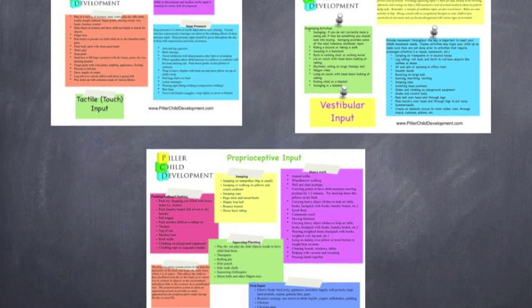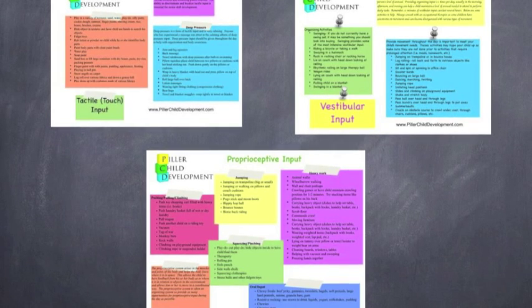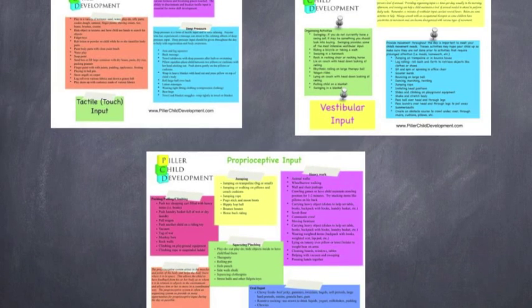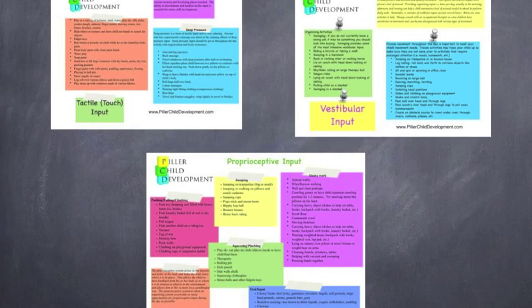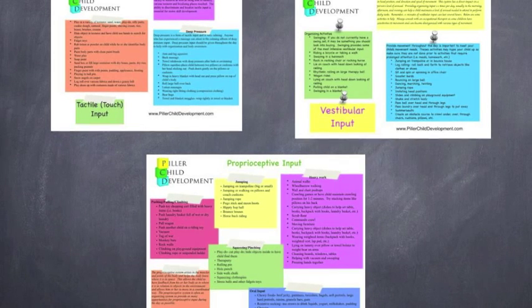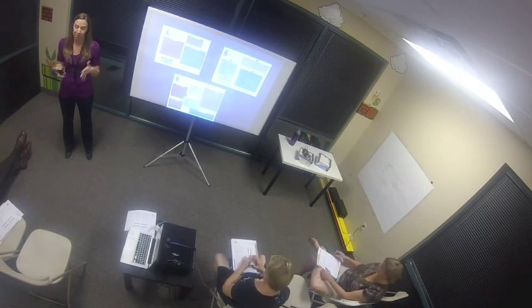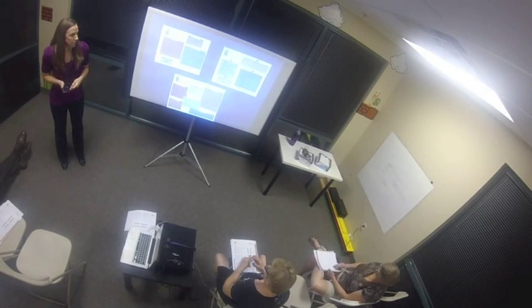I will preface that every child is different, so you really do need to consult with your OT to make sure that you're choosing the right activity. Vestibular input can be very, very disruptive if it's not given in the right way. So you really need to know your child's vestibular system. If you don't, you need to consult with the OT so that you know what kind of input to give, because if you give the wrong input, you're just going to bring them into a state of distress.